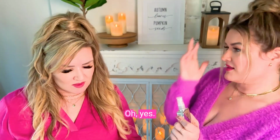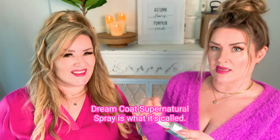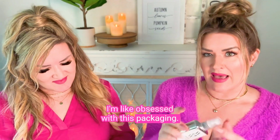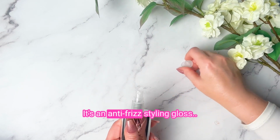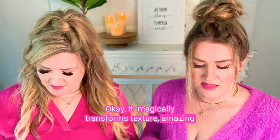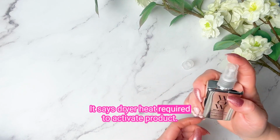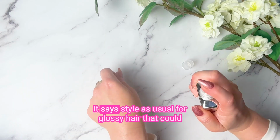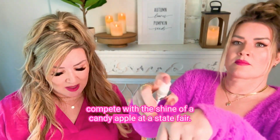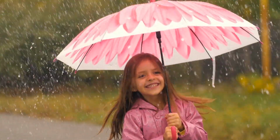So Color Wow is the brand, and Dreamcoat Supernatural Spray is what it's called. This is really pretty. I'm obsessed with this packaging. It's anti-frizz. This is a styling gloss, and it magically transforms texture. Amazing humidity proofing powers. It says dry or heat required to activate product. It says style as usual for glossy hair that could compete with the shine of a candy apple at the state fair. It acts like a raincoat against humidity.